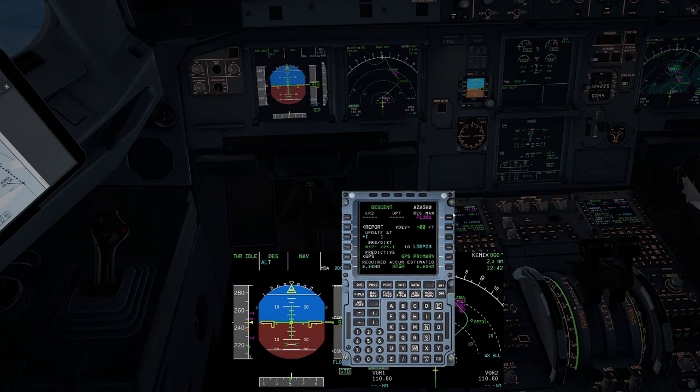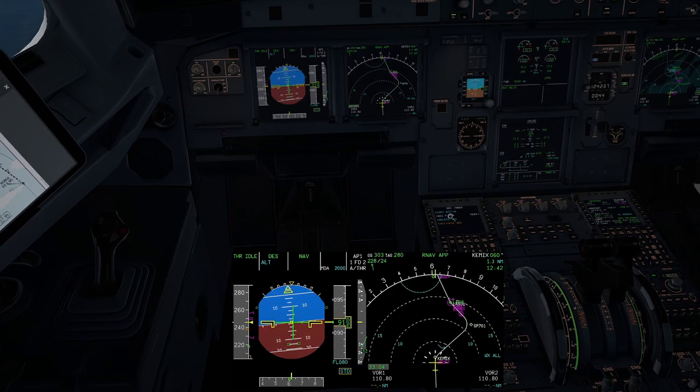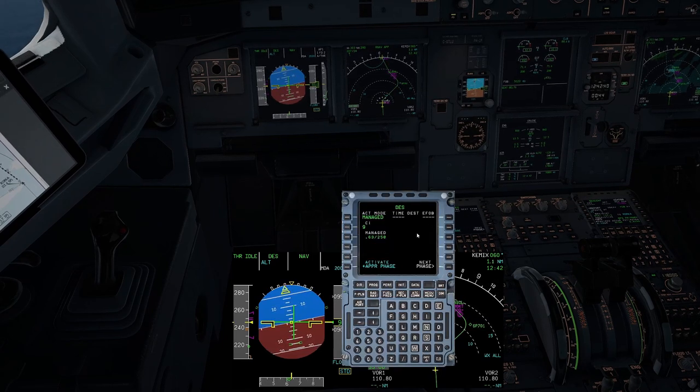And here, RNAV, we don't really need anything because it's going to be an RNAV, no ILS, VORs, nothing. It's all going to be visual. And second flight plan, we've already entered what we need. So that's good.